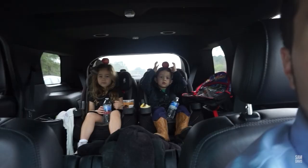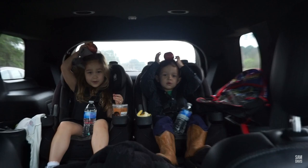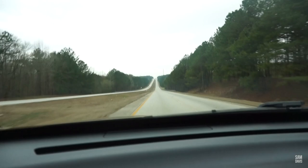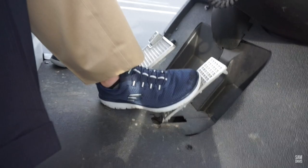So this is our Sunday morning drive to church. What are y'all doing? We're putting an apple on our head. Is it balance? All right, we're gonna go. You ready? Check out Jeff's new kicks. Look at them. Skechers. I like your shirt too, Jeff. Thanks.